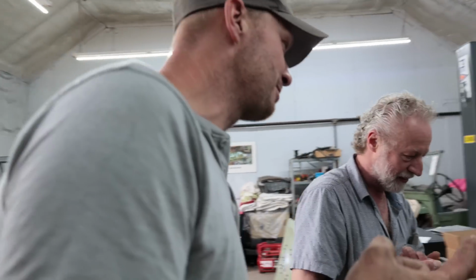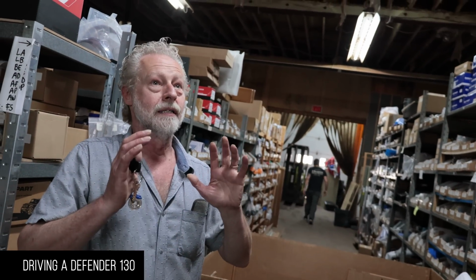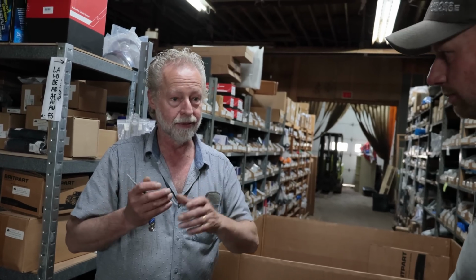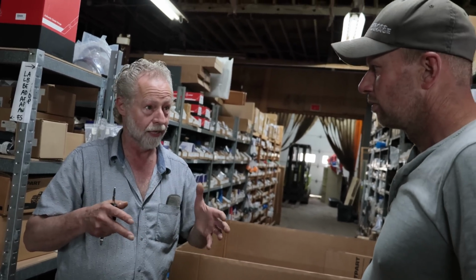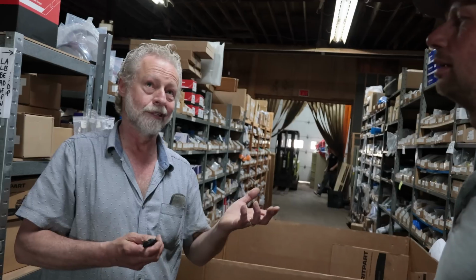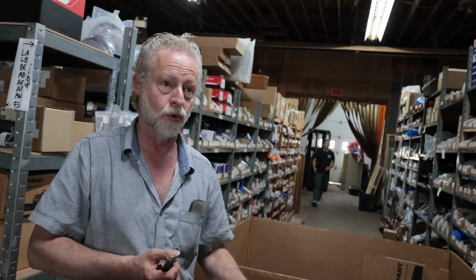So we have a Defender 130 out back if you're interested. I really want to see that. Yeah, the red one? Yeah, I saw it through the gate. Yeah, we call it Big Red. A Defender 130, they call it the high capacity, so it gives lots of capacity in terms of weight and being able to throw a lot of things in the back of the rear tub. So is it all different suspension and bigger everything? Yeah, the springs are different in regards to the coil springs. You can get the heavy duty. But things like shocks and stuff like that are the same.